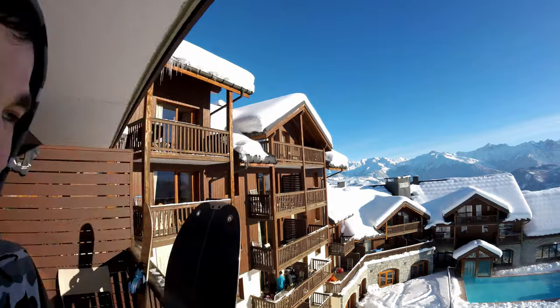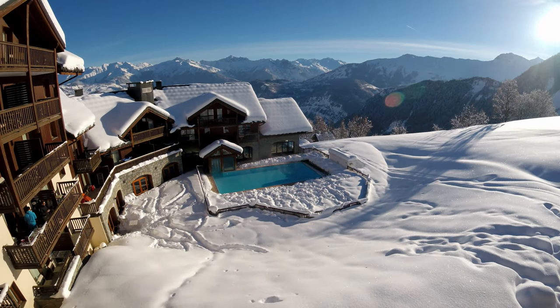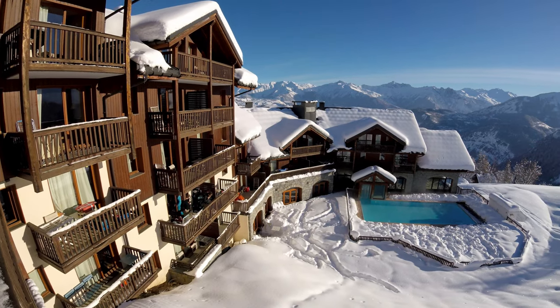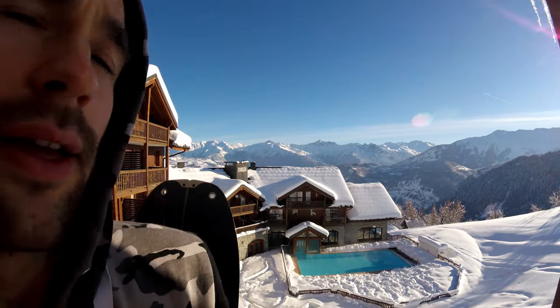Alright, this is actually our view. I know, it's really wonderful. Good to know, the pool is actually very warm. It's like 35 degrees, and the spa is situated over there. Okay, this was the guided tour.